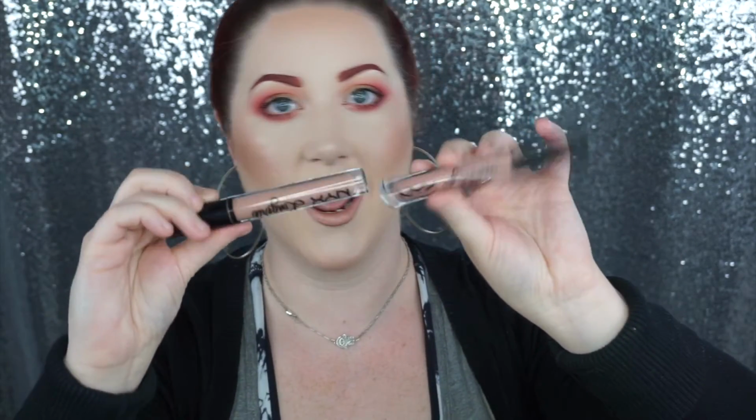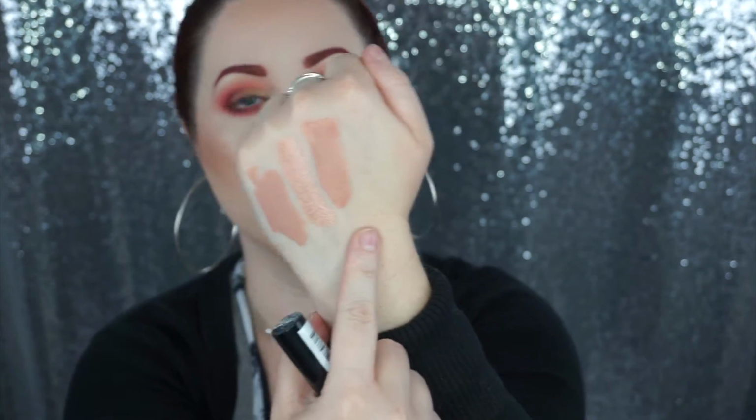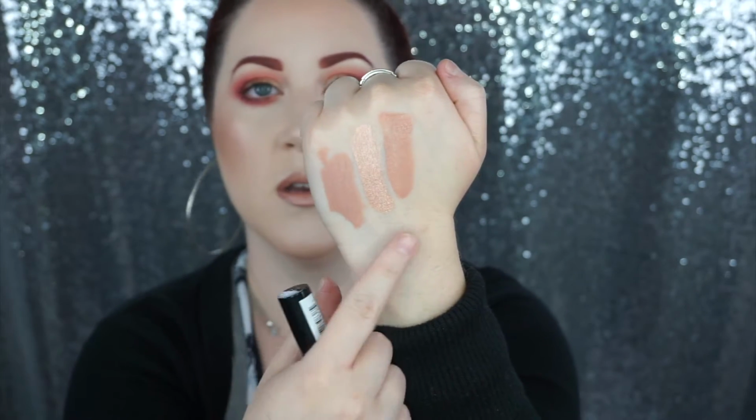NYX Lingerie Baby Doll and Satin Ribbon. Well, let's do Baby Doll first. Those are really good. I'm very happy with them. And thank you to my coworker Drea for telling me about it, because that's why I bought them. So this one is Baby Doll. Very similar to the Jeffree Star I'm Nude. On the camera it looks more brown, but in real life it looks more pink.